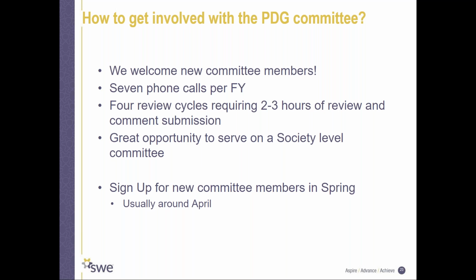It's a great opportunity to serve on a society level committee. We just had our sign up for new committee members a couple of months ago, but if this is something that you're interested in the future, please reach out to us and we can get you more information.